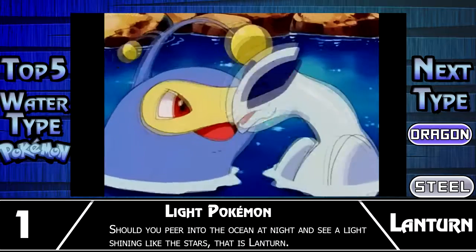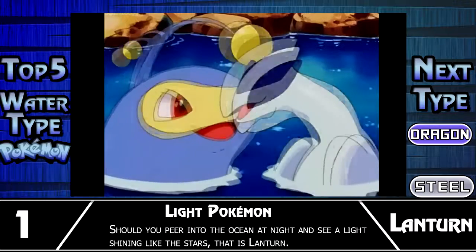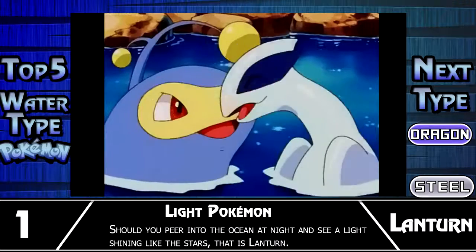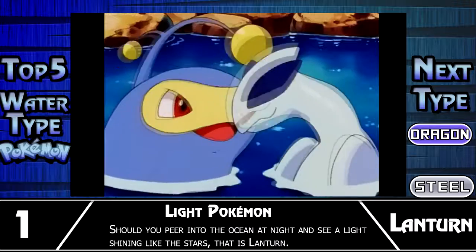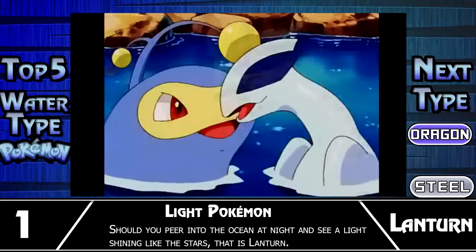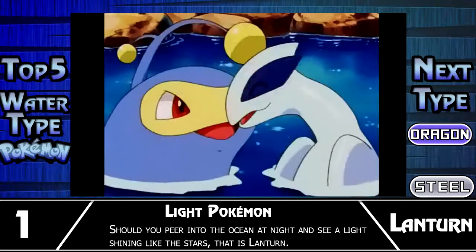But Lanturn is just one of those things that I've always loved. I like electric type Pokemon a lot. I wouldn't say a whole lot, but it's a nice typing to have on the team in some kind of way. And seeing that Lanturn is a water and electric typing, I was like, I can't let that just slip away from me. It's not that bad of a Pokemon if you really think about it. It's kind of bulky. It's not the strongest, but it can get work done if you want it to.